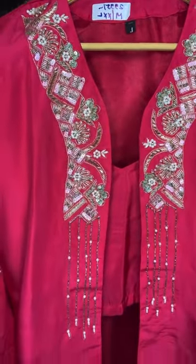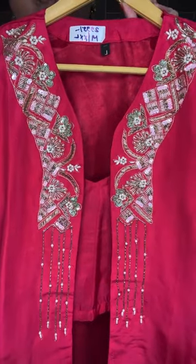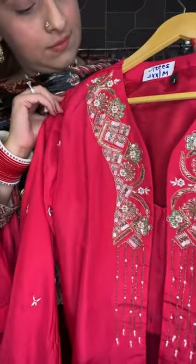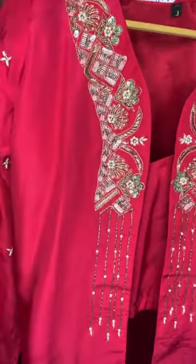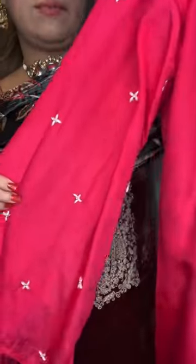ऐसा आता है इसका neck area पे look. आप देखो इसका काम बहुत ही सुंदर है on the neck area. There is some sequin work. There is some pearl. Very beautifully done. बहुत इंट्रिकेट एंड ब्यूटीफुल हाईलाइट है.